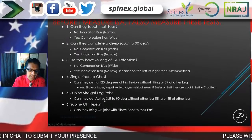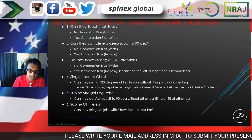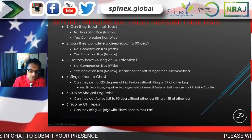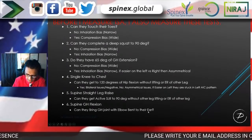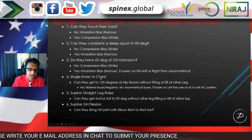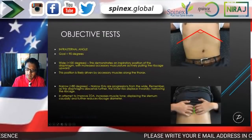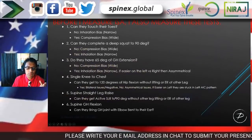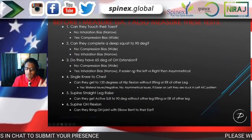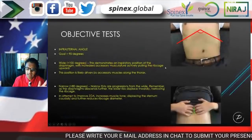Supine straight leg raise. Can they get active straight leg raise to 90 degrees without the other leg lifting or externally rotating? Supine glenohumeral flexion. Can they bring their glenohumeral joint with elbow bent to their ear? So these are things that I want you to check. And again, these are cluster things. The number one thing I want you to check is this. But let's say I find this, then I also check these just to reiterate. But if all you can do is measure the infrasternal angle for right now, I'm happy.